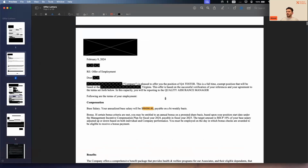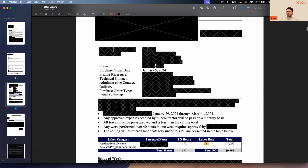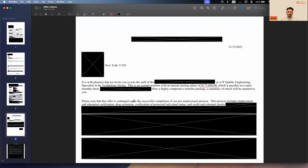We have another one. The title is QA tester. This is 90K annually. This is also great. This is a different type of contract. It's a per hour rate, $51 per hour. Still not bad. This is a really high example, but this was still an offer. 175.